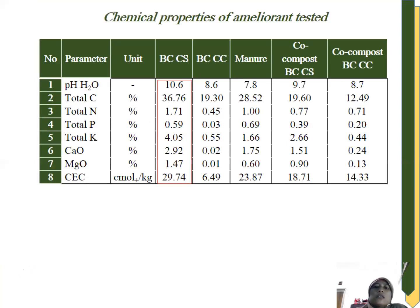So these are the chemical properties of the ameliorants used in the study. The best quality of ameliorant belongs to cacao shell biochar, so all the parameters are the highest compared to the other ameliorants. The pH is alkaline, and the highest pH belongs to cacao shell biochar and the lowest belongs to manure.